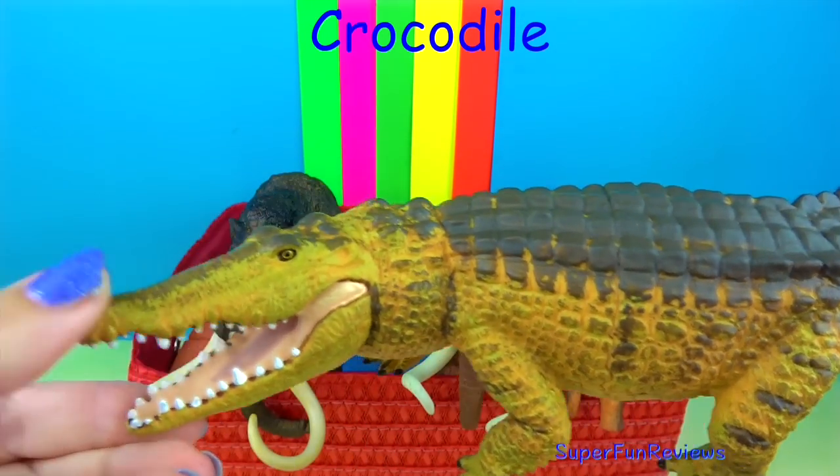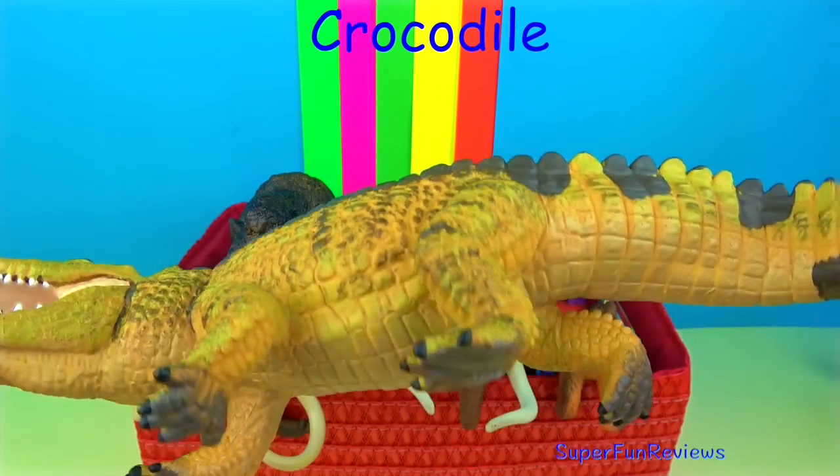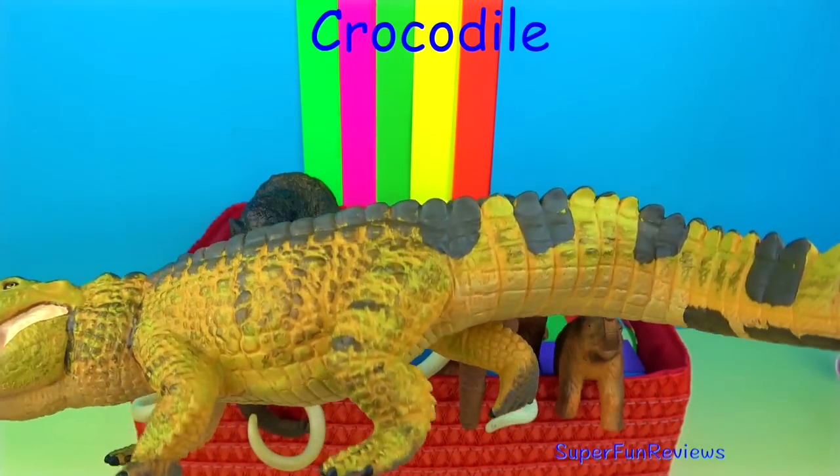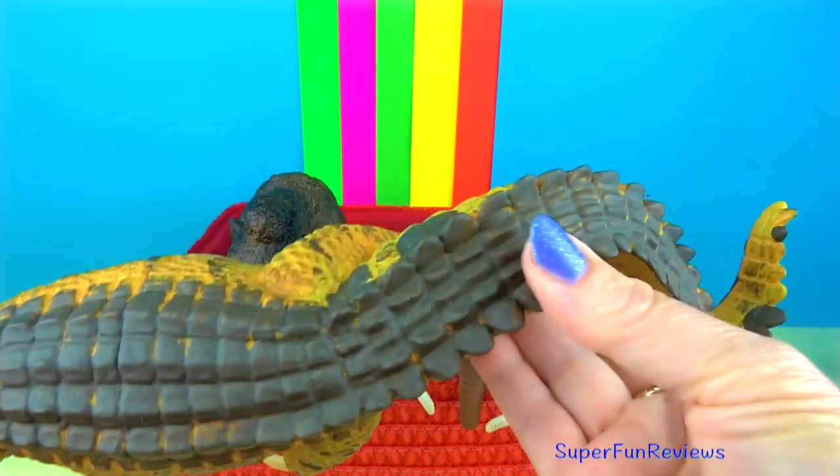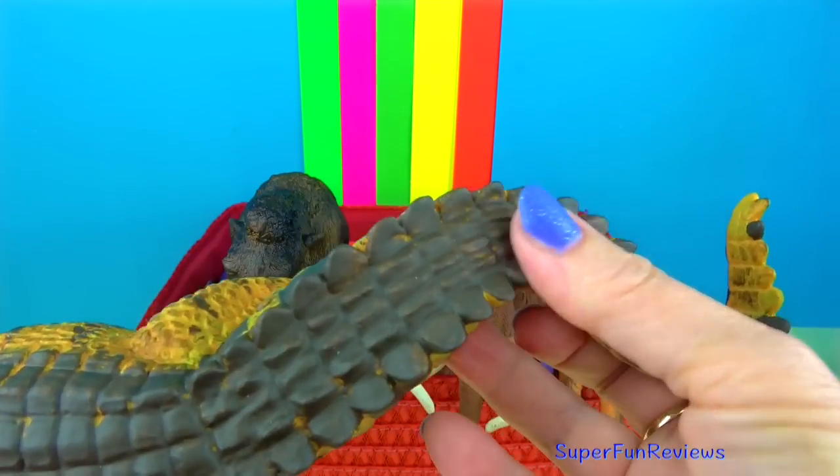The Jumbo Crocodile. It's quite flexible and quite light, and you can push against it and it's soft. I really like this one, and it's great for young people too.